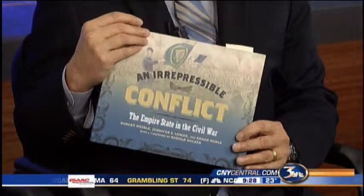People don't realize that New York was the most prosperous state, and we had more men, more money, and more materiel invested in the Civil War than any other state, and consequently suffered the greatest losses of any other state. So New York played a major role, and OHA loaned a number of things for this exhibit, and really our artifacts were some of the major stars of that exhibit. So they're included in this book, and it's a great book about New York's role in the Civil War.